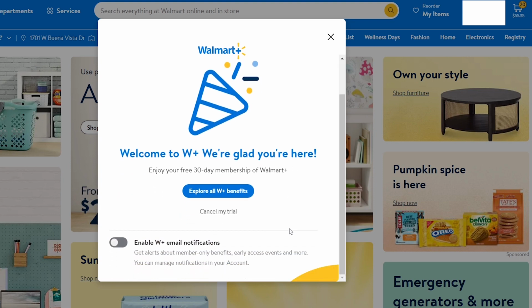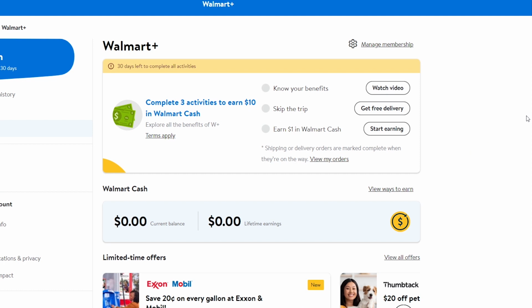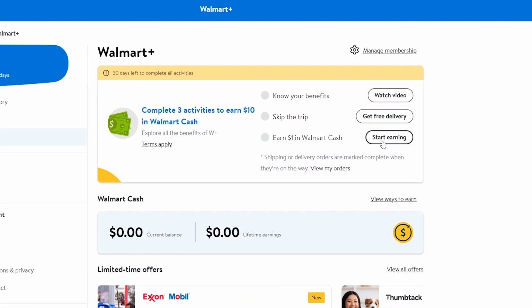It gives you a little option to explore all of the benefits for using Walmart Plus. I did turn the email notifications on. That way I would get text alert and email notifications about the trial. So in this screen, it basically just gives you kind of a rundown on what the benefits are for having Walmart Plus. They have a little extra activity you can do to earn $10 in Walmart cash, such as scheduling your first free delivery, watching a video, and things like that.